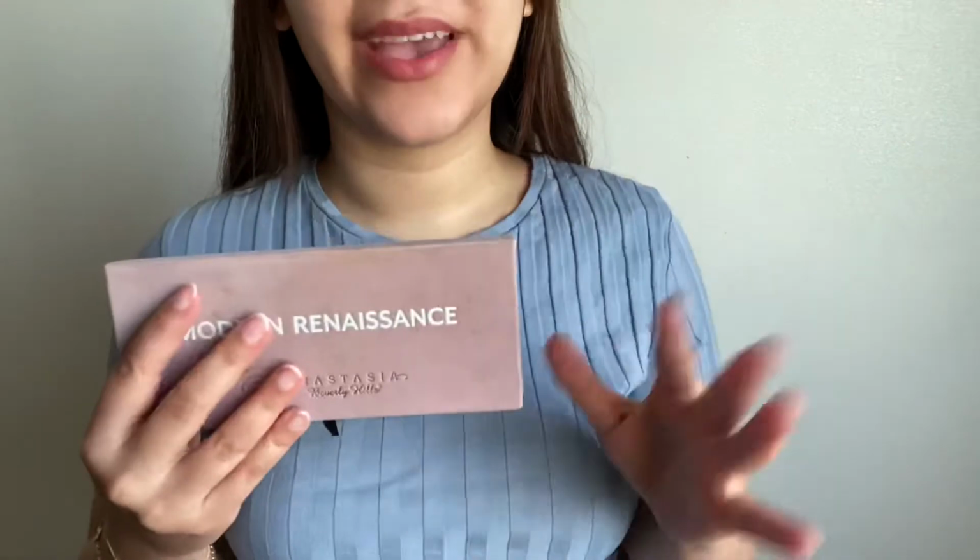Today I have my 8th update for my Pan That palette for the year of 2020. This year I'm working on the ABH Modern Renaissance palette. This palette is so beat up, even though I haven't used it that much. My progress has been very minimal every month, but this month I've done pretty good, I think. It was a long time coming, but it is finally here.